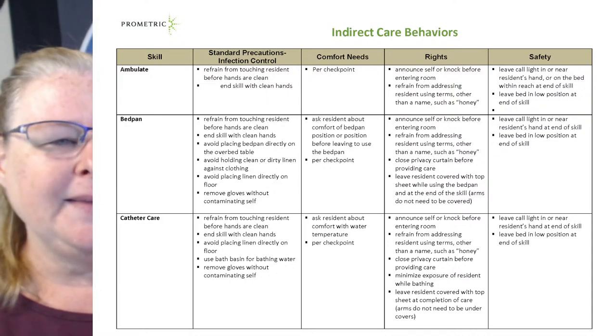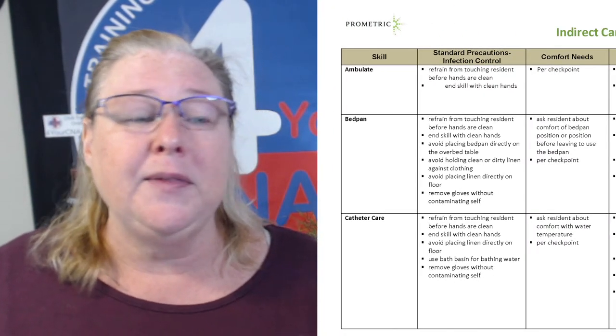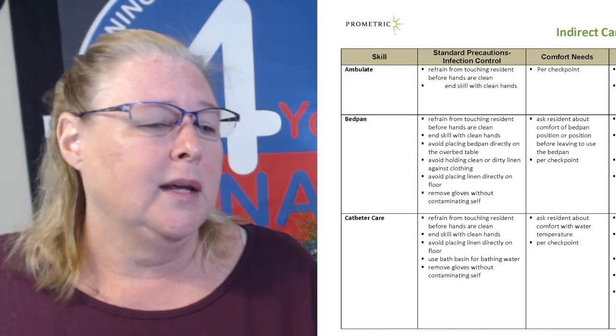So I bring this up, and there's five pages of this, guys. There's five pages of indirect care, and it's all done by skill. And this is public knowledge. It's actually on Prometric's website. So if you go onto Prometric's website and click under candidate resources and scroll down, you'll actually see indirect care measurement forms. Hold on a second.